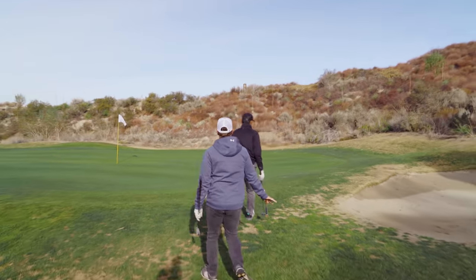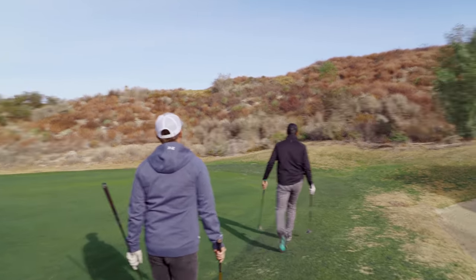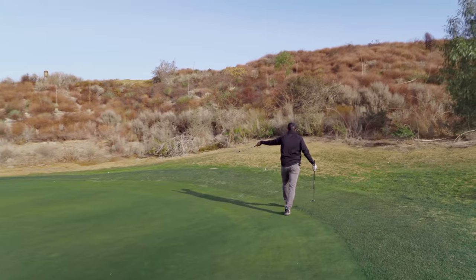We bogeyed that other par three. Let's par this one and let's leave the par five for us to do something special. I like what you're thinking. That one? I like yours. I think I like that one better, yeah.